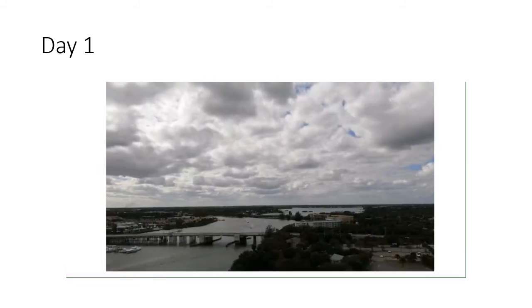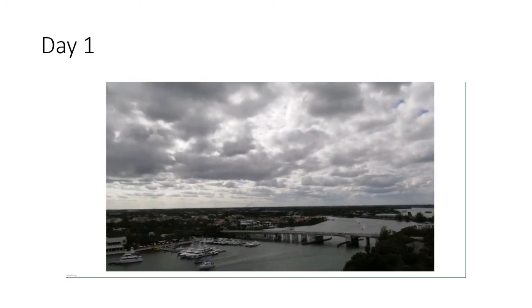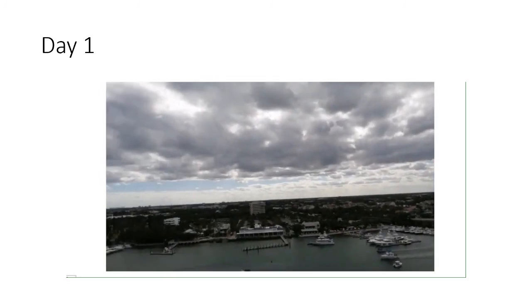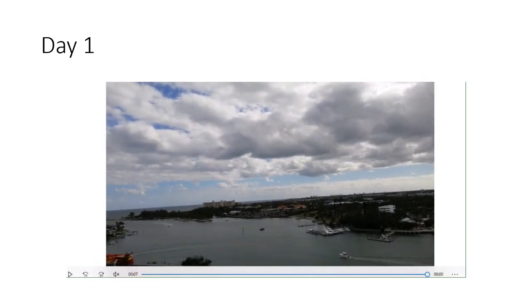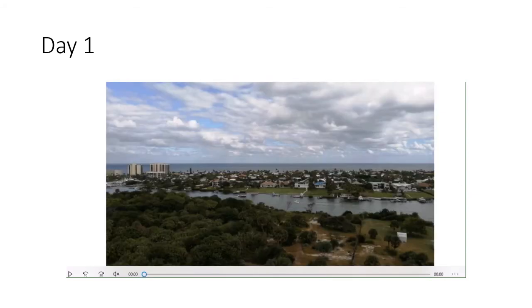And the view from the Jupiter Lighthouse, that was so well worth it. So well worth losing my breath. Yes, it took my breath away. 135 steps. That was only the first landing.